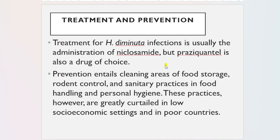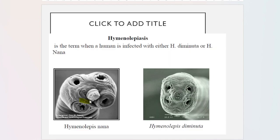These practices, however, are greatly curtailed in low socioeconomic settings and in poor countries. So that's one of the difference of being a poor and a developed country. Kasi of course sa mga poor countries, syempre mahirap na neglect na yung mga practices because these are not perceived as very essential. And of course, if that is a poor country, higher din yung illiteracy rate. Mas konti yung nakapag-aral, so mas konti din na educated.